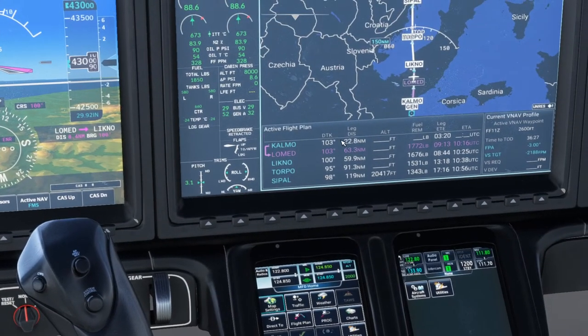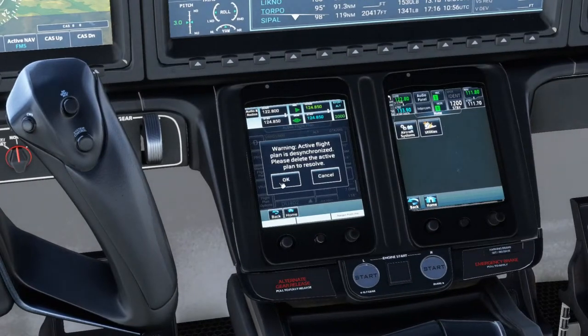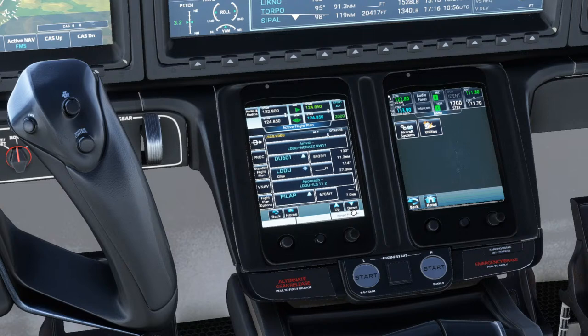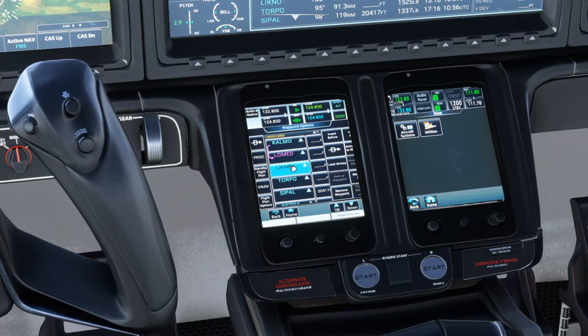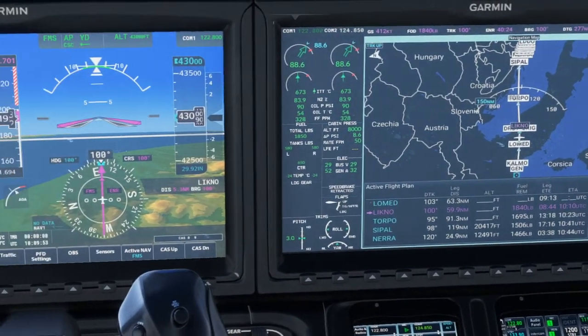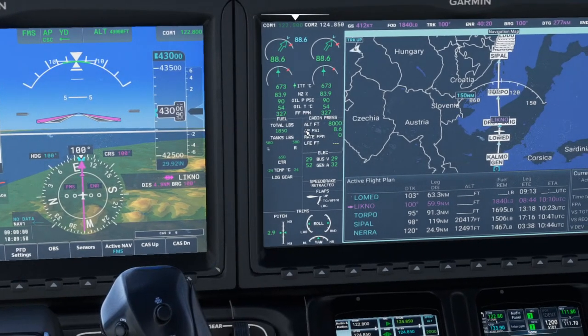Maybe if I go direct to the next point, it will recalculate that. So if you want to go direct to the point, you just go to flight plan. And let's say we're flying this one, and I want to go direct to Ligno. Ligno direct, you can put the altitude you want on this one, but we don't want any specific. Direct to Ligno, and it should start turning just in a second.